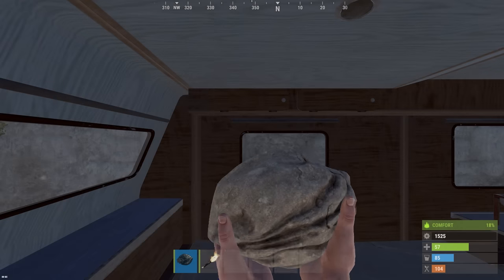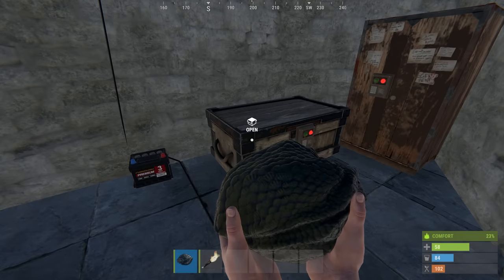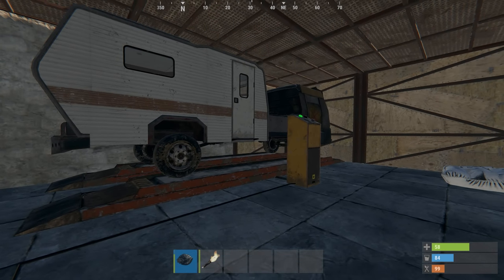I waited a little bit and spawned back in the caravan. They'd parked it in their base. He didn't clear both beds, only cleared one bed.